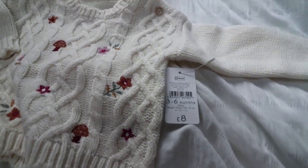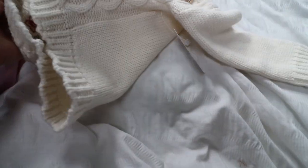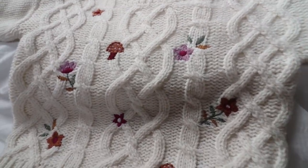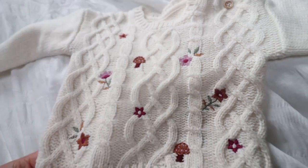I bought her a really cute outfit from Tesco just now. I'll show you that when we go outside. But I did pack her a jumper that I found in the old caravan when we were cleaning it out. I think it's only 3 months, something like that, so I'm hoping it still fits. Okay, here it is. Oh, it's 3 to 6 months. It's so cute. Look how adorable this is. Oh my gosh, I don't even remember buying this, but it's so cute and so adorable.